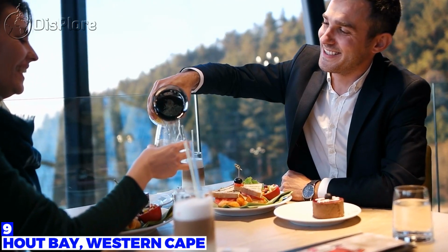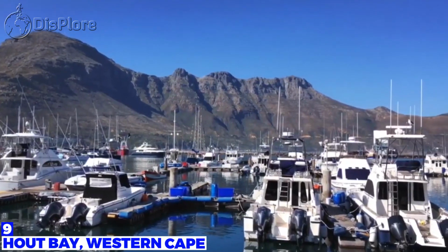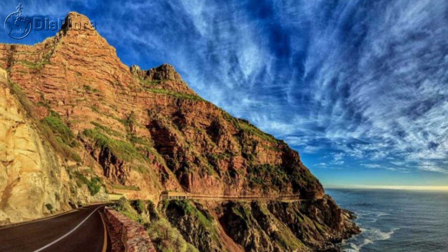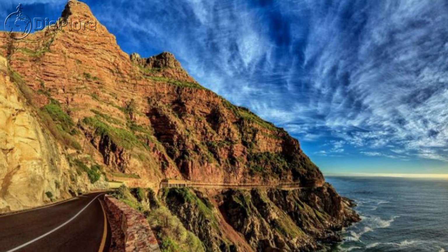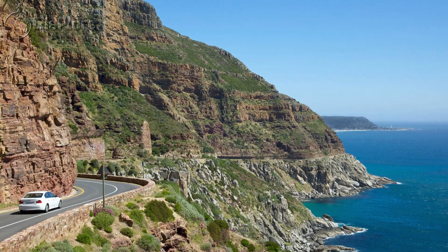The harbor has restaurants, fresh fish outlets, and craft stores, with views of the bay and boat rides to Duiker Island and around the Sentinel. Chapman's Peak Drive is a scenic mountain drive and underwent renovations to ensure the safety of travelers using the route.